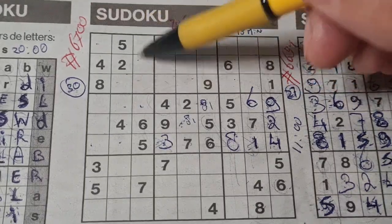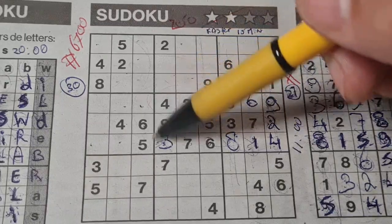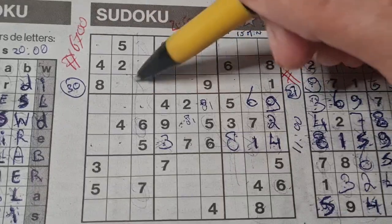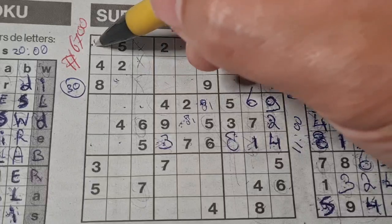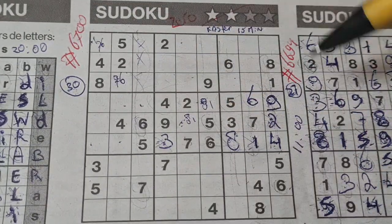Come on. 1, 2, 3, 4, 5 missing numbers in this big square. 2 of those missing numbers are the 7 and the 6. We have a 7 and a 6 in the third column, so no 7 and 6 in these 3 boxes. 7 and 6 go in those 2 boxes as a pair. Alright.